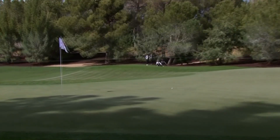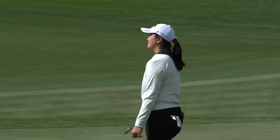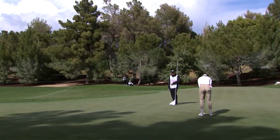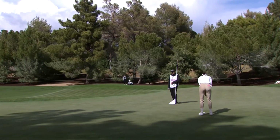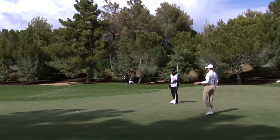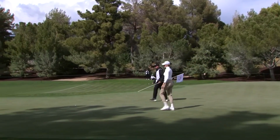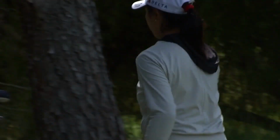Tom, this is an uphill 45-footer. Oh, wow. That looks so good for so long. Played in the Olympics. I think she made a hole-in-one in the Olympics in Rio, didn't she? So no, that's digging deep, Tom, into the memory banks. Well, Nataliya just had to nudge that down there so fast.